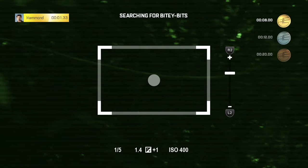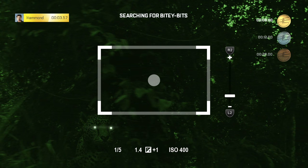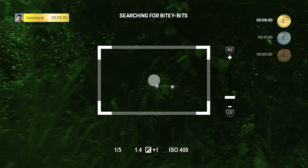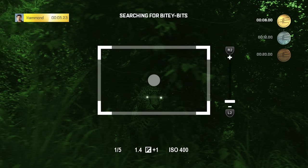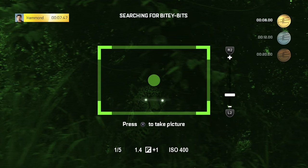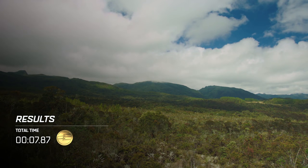You set it up. Oh, no. Try and spot the jaguar. Oh, there it is. Oh, damn it, I missed it. Oh, I got silver. Move, it's like really reluctant. Damn it. Oh, is that gold? Oh, it is.